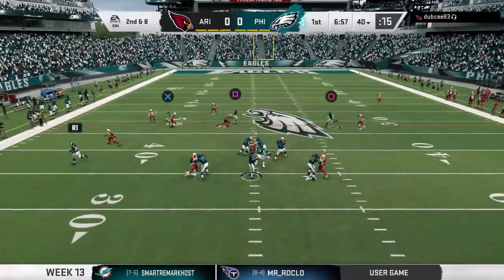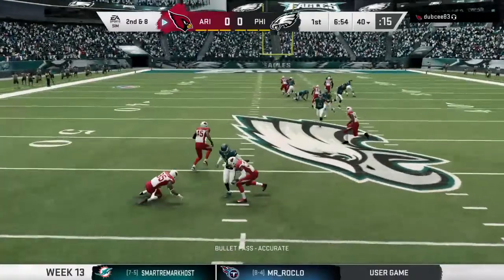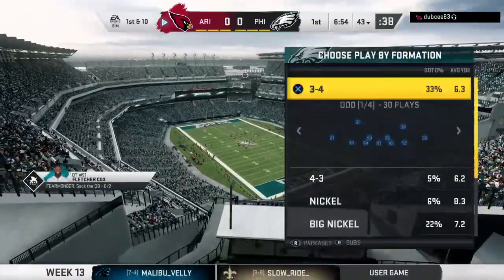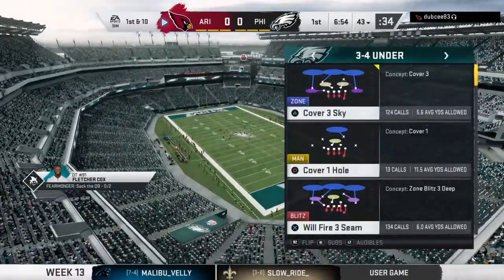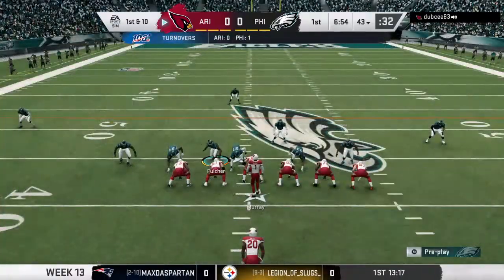From the 40 now on 2nd down. Wentz. Oh, and this ball's tipped and intercepted. Buda Baker with a pick. And the possession is theirs at their own 43-yard line. He's coming off a 3-interception performance last week, so certainly not how he wanted to start here.